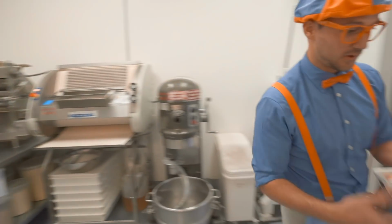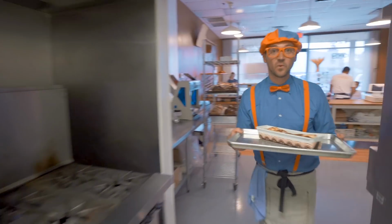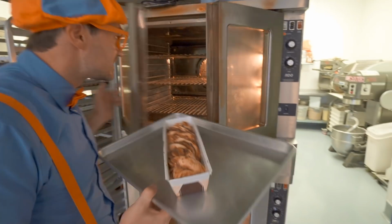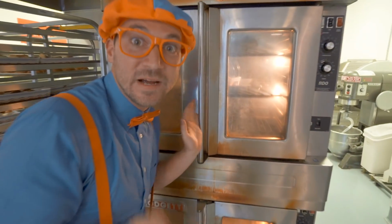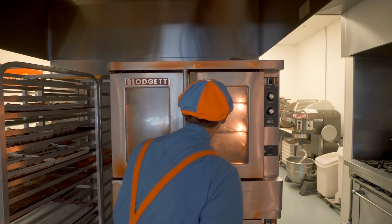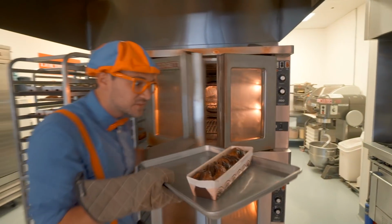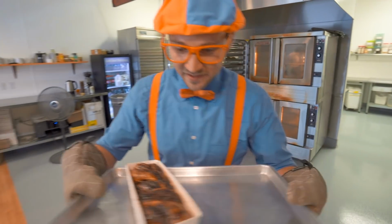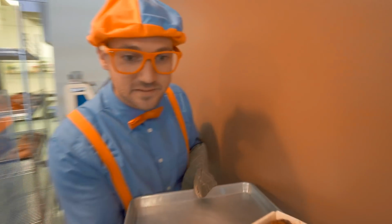Okay, let's put it on the tray right here, and then let's put it in the oven. Whoa, all right. Here we go. It's nice and hot in there. Ooh, now we wait. Yeah! Ooh, it's ready. Yum! Look at it. Yum, yum, yum. Okay. Let's go to the front so then we can eat some.